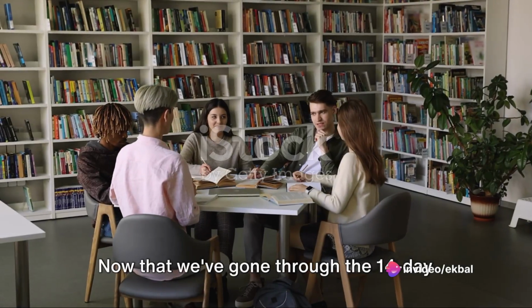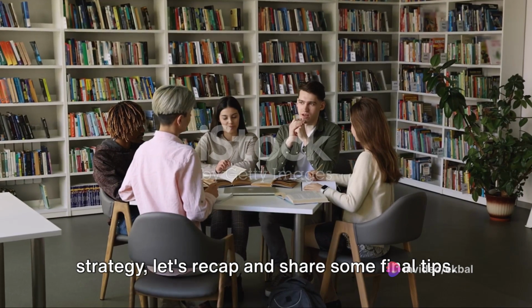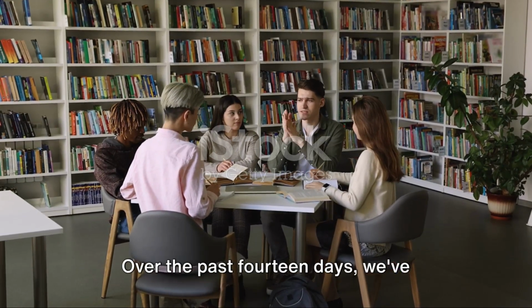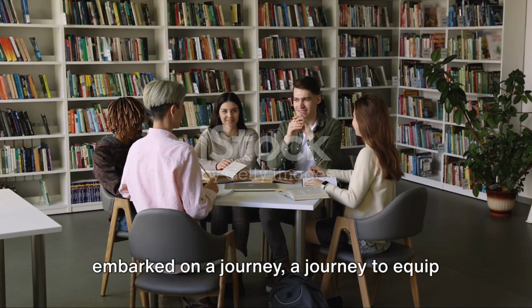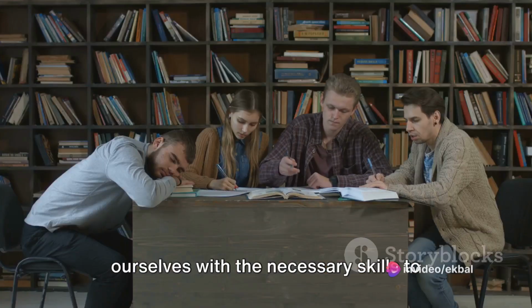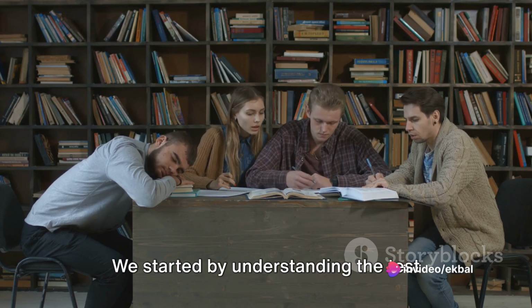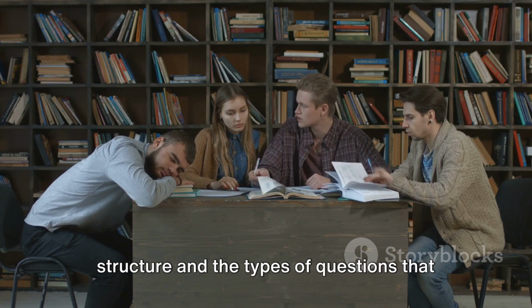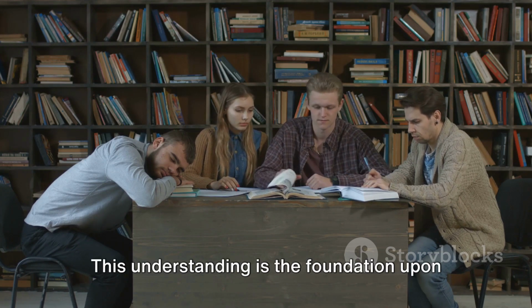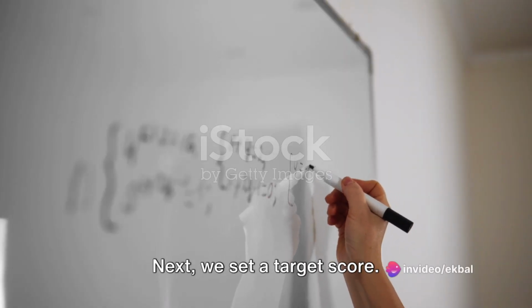Now that we've gone through the 14-day strategy, let's recap and share some final tips. Over the past 14 days, we've embarked on a journey to equip ourselves with the necessary skills to excel in the IELTS exam. We started by understanding the test format, familiarizing ourselves with the structure and the types of questions that come up. This understanding is the foundation upon which we built our strategy.